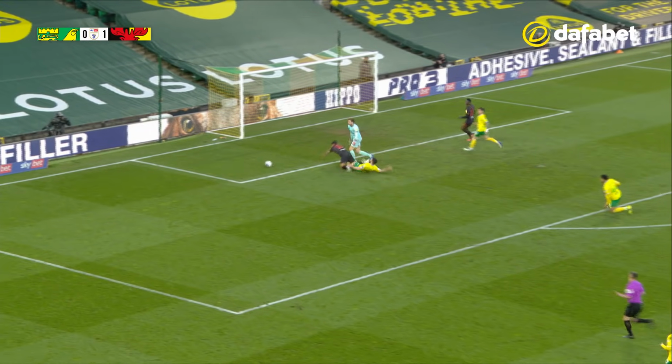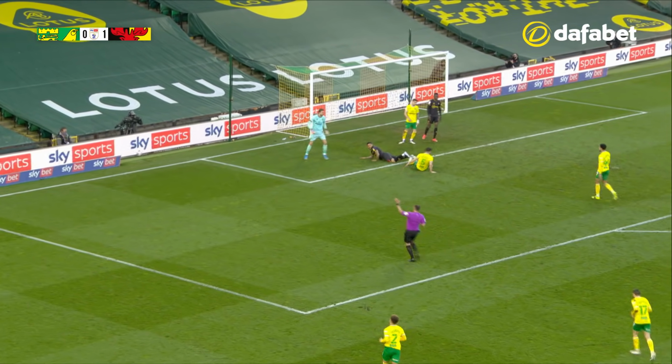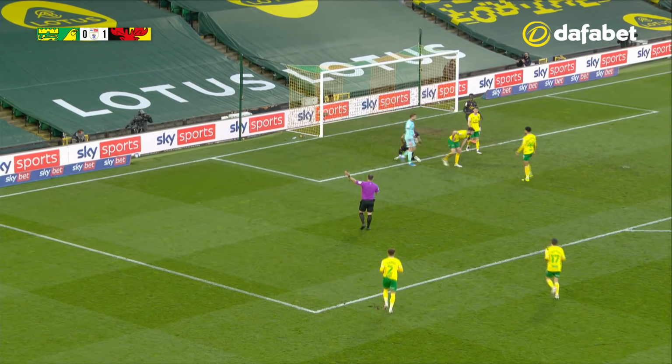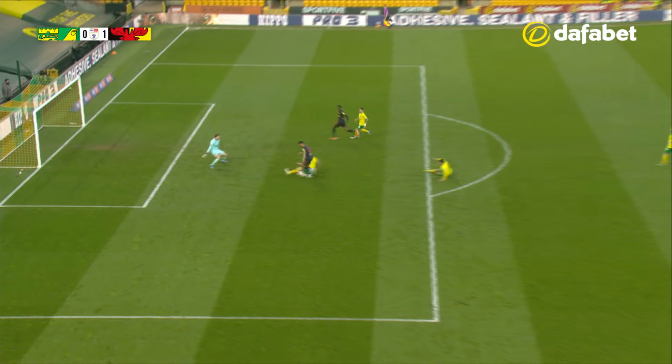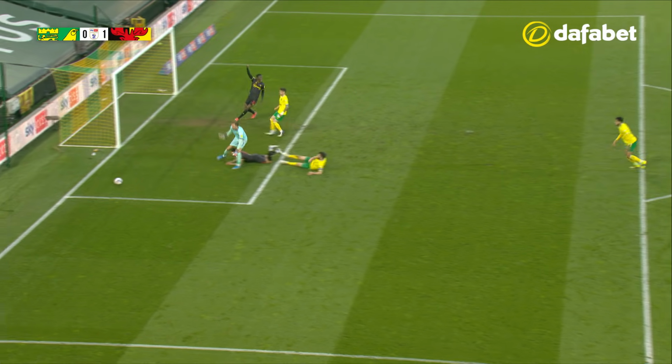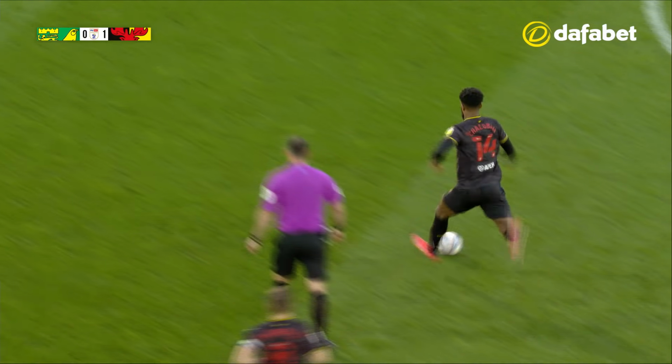What a tackle from Hanley. That is an absolutely fantastic tackle from Grant Hanley. Andre Gray was ready to pull the trigger. He was in on goal. He was almost planning the celebration, and Hanley has come from behind him, slid in and tackled the ball behind for a corner. What wonderful defending.